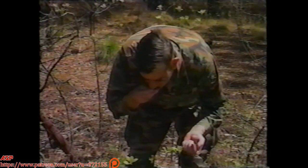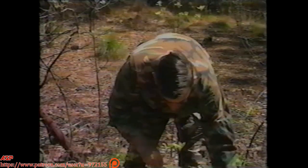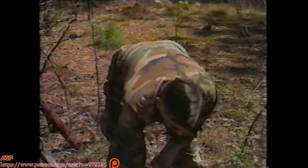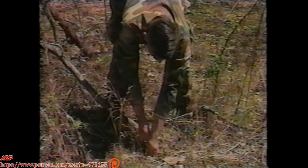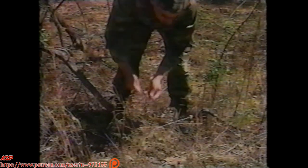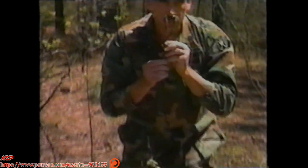The tea is made from the roots. Just pull them out of the ground and boil the roots to make tea. If you have a source of sugar, you can sweeten it and it will taste and smell much like root beer. When you pull a tree out of the ground that you think is a sassafras tree, the characteristic smell of root beer will help identify it.